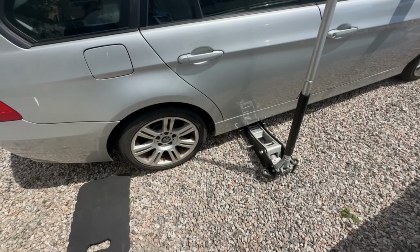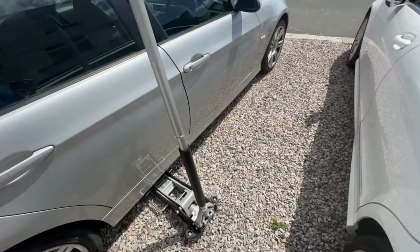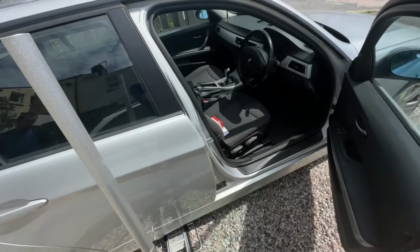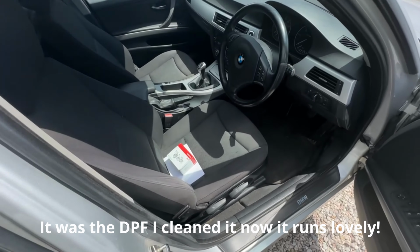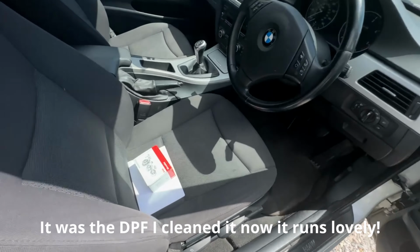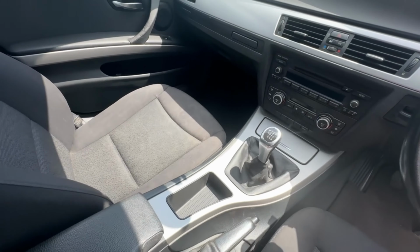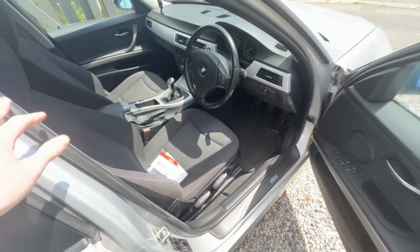So we didn't realise, but the rear wheel bearing's gone. It's got a DPF issue, low power at high speeds. I don't know if it's just these cars or not, but it does feel a little bit sluggish at high speeds. But yeah, it's a 320D, 2008, basic spec, 6-speed. It's on 113,000. Nice car.